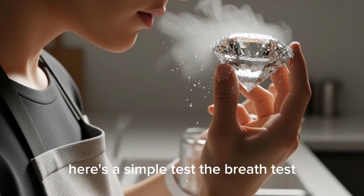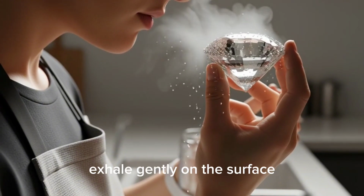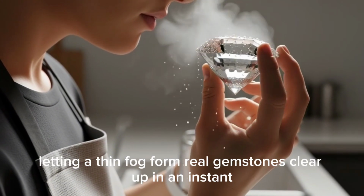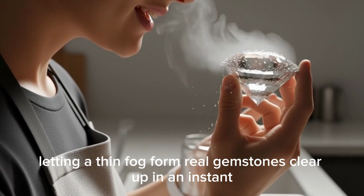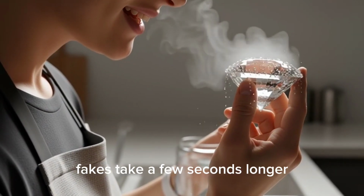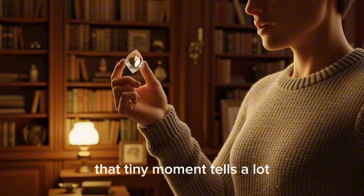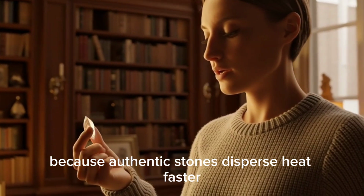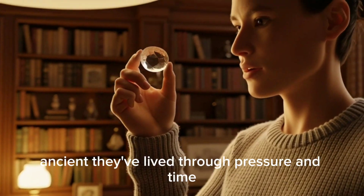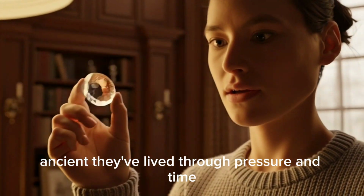Here's a simple test. The breath test. Exhale gently on the surface, letting a thin fog form. Real gemstones clear up in an instant. Fakes take a few seconds longer. That tiny moment tells a lot, because authentic stones disperse heat faster. Nature crafted them dense, ancient. They've lived through pressure and time.